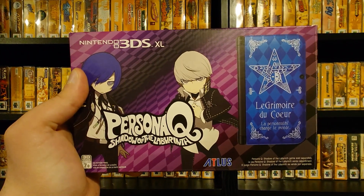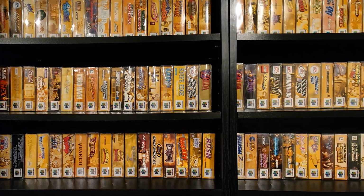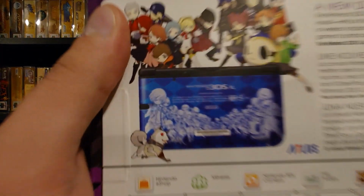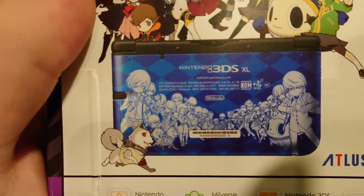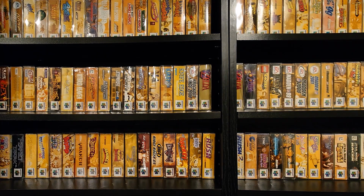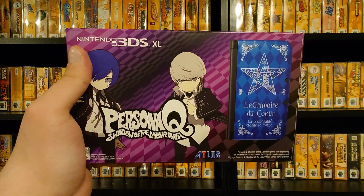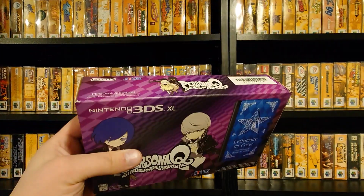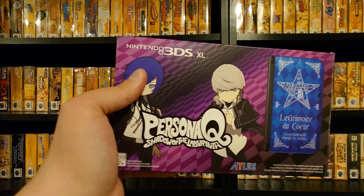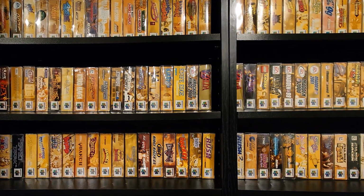Persona Q Special Edition 3DS, complete in box and everything. So this came out with the game, obviously, back in 2014. You can see the back of it there has like the whole cast. Really cool design and everything. And yeah, this came out with the game, and I just didn't pick it up for some reason back then. I think I like collecting 3DS variants, but I think just at the time paying $200, it was 2014, I was still in high school at the time. Picking up 3DS variants at $200 each was a bit rough.